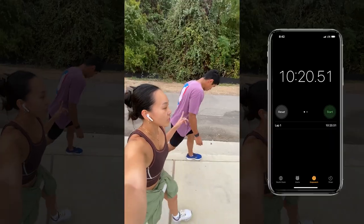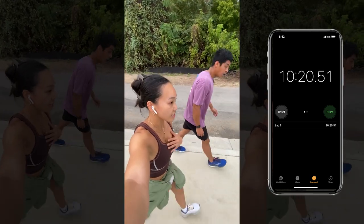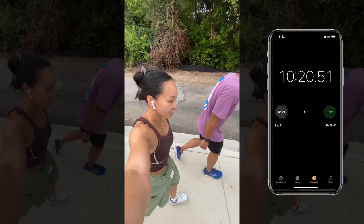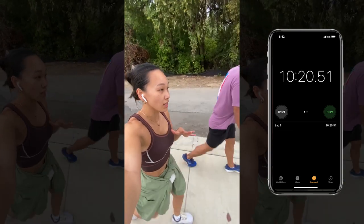Not the best run. So Gio did 9:46. I did 10:20, which is a win, I'll take that, but it was 90% humidity today. So it wasn't the best running conditions, even though it was cool. But we're dying.